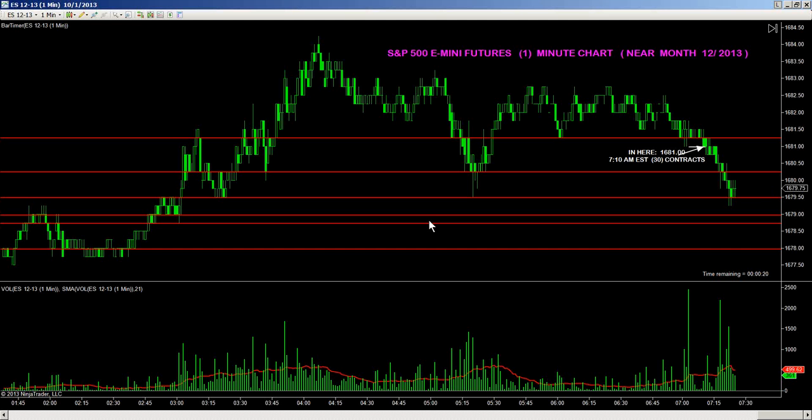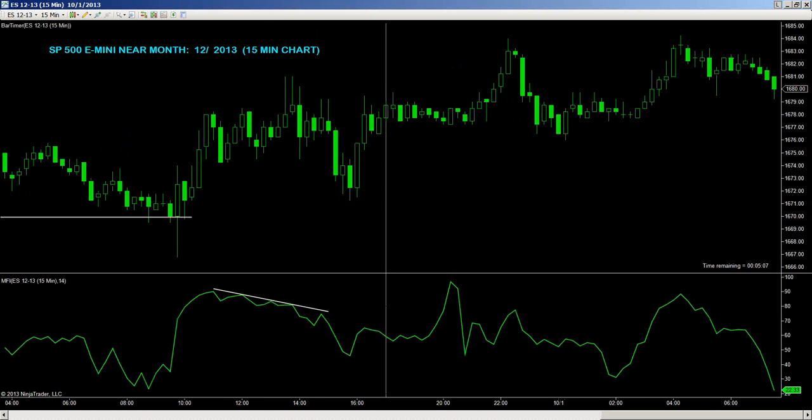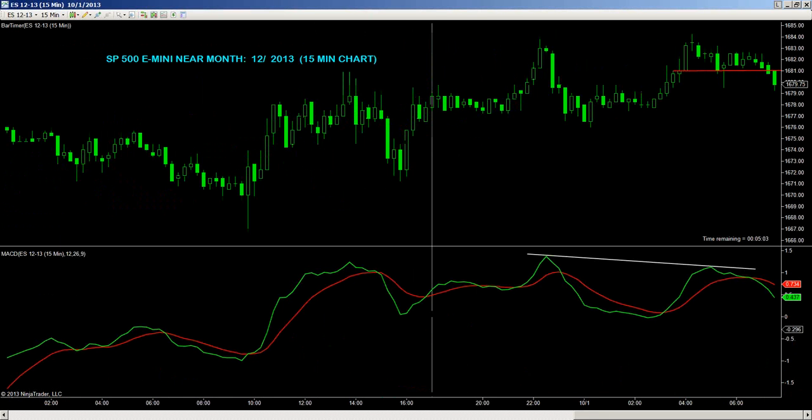We are managing this trade to the downside right now. We have a temporary stall with probes below at 1679.50. I'm unaffected by that. Short-term money flow is full to the downside. A lot of room to go here on the MACD.